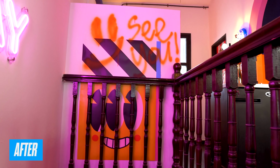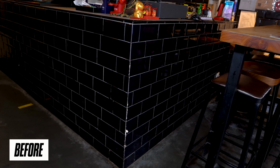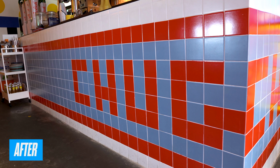And one of my favorite things that they did was actually this bar counter right here. I really like it. It's very nice. The previous bar counter didn't have any branding and all, and it was just black tiles. And I think this really has a lot more personality to it, and also because our branding is on it.